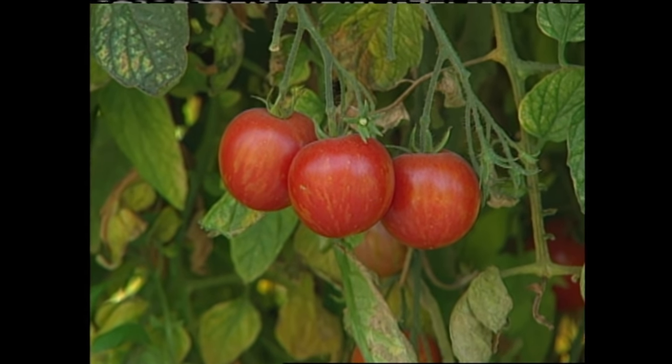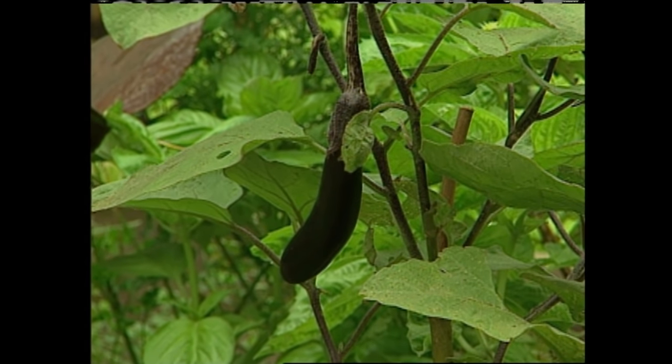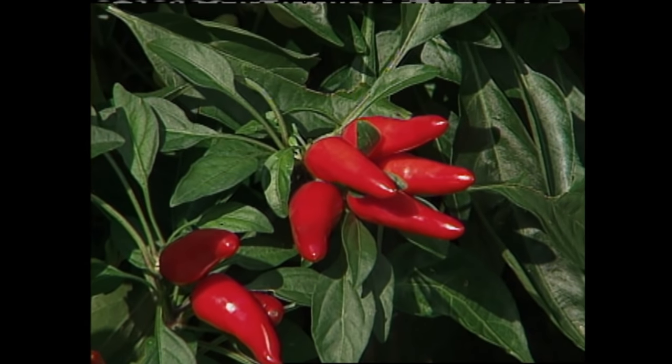Now, I even go so far as to avoid planting tomato plants in areas where I've planted members of the tomato family, such as eggplant and peppers. So as you can see, with a little advanced planting, you can have a bounty of tomatoes.